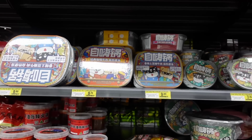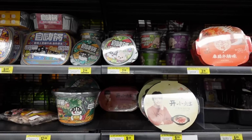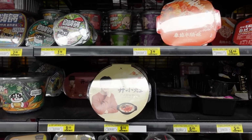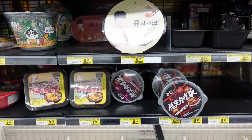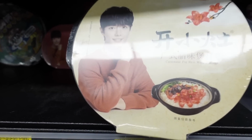All right, I think I've found what I came here for. These are all the different range and types of instant cook self-heating pots. There's like the rice, the noodles. I'm just gonna get a little bit of everything because I'm just really intrigued. So that looks good. This.